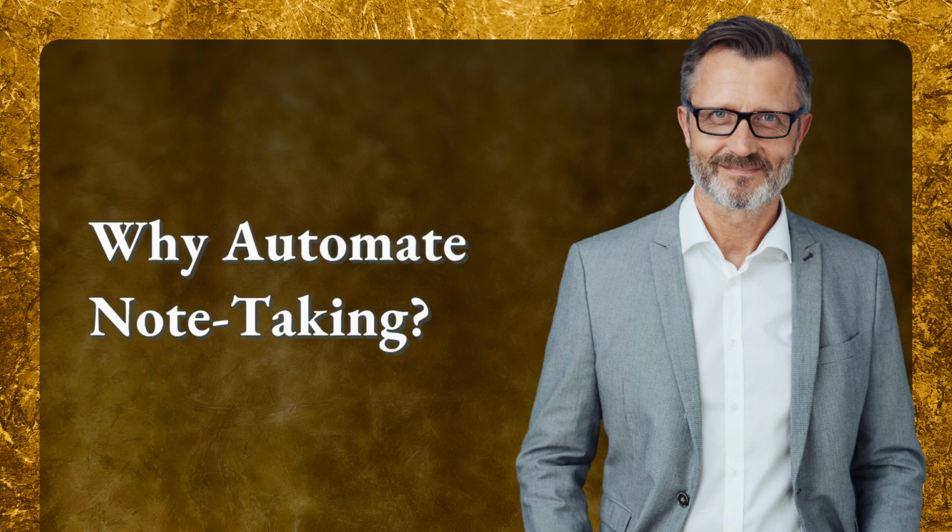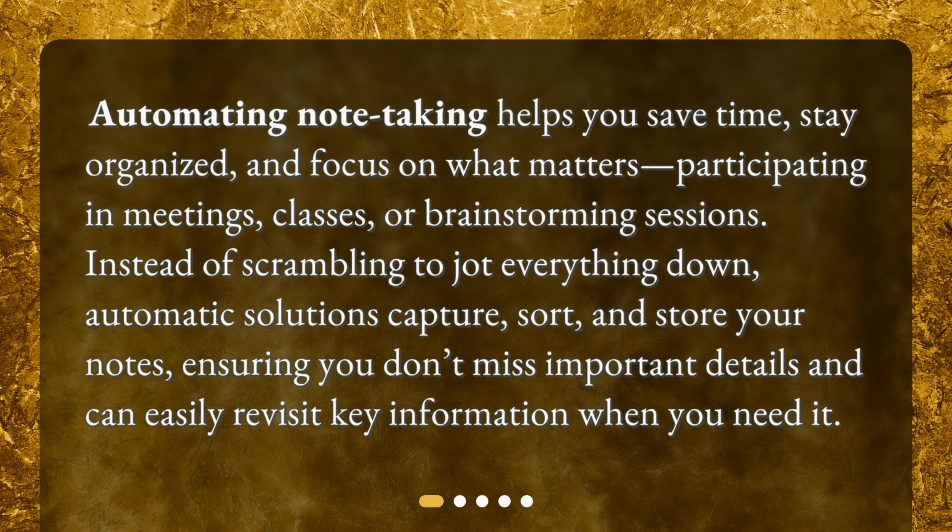Why automate note-taking? Automating note-taking helps you save time, stay organized, and focus on what matters. Participating in meetings, classes, or brainstorming sessions. Instead of scrambling to jot everything down, automatic solutions capture, sort, and store your notes, ensuring you don't miss important details and can easily revisit key information when you need it.